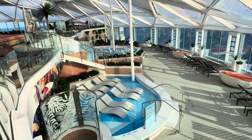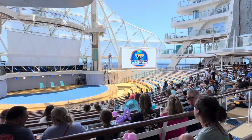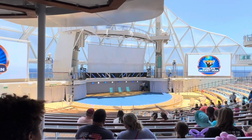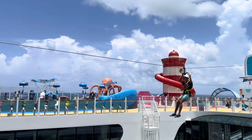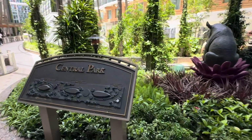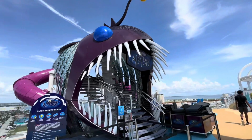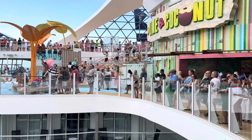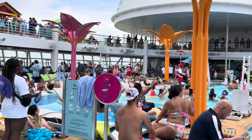Now, I know some of you guys are thinking, is this as nice as Icon of the Seas? And I have to tell you, this is not Icon of the Seas, and it wasn't designed to be Icon of the Seas. This is an Oasis class ship. So if you think of Oasis of the Seas, Symphony of the Seas, Wonder of the Seas, this ship is almost identical to some of those other Oasis class ships. So you can expect some of the same features, venues, restaurants, entertainment, and things as you would find on a typical Oasis class ship.